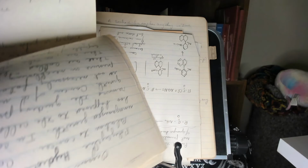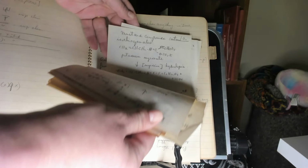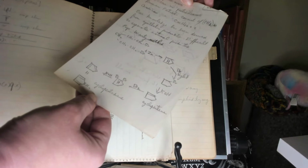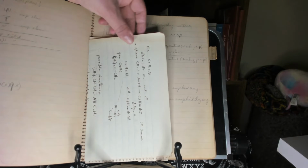I'm gonna get through the rest of these. It's pretty much the same throughout. It looks like a lot of the same work on the same type of problems, which makes sense. This looks a little bit different. Cyclopentadiene. We've got rhombus shapes instead of the hexagons. Might be working on crystalline structures at this point. I know that he specialized in crystallography and crystalline structures. He's got a lot of papers on it as well.